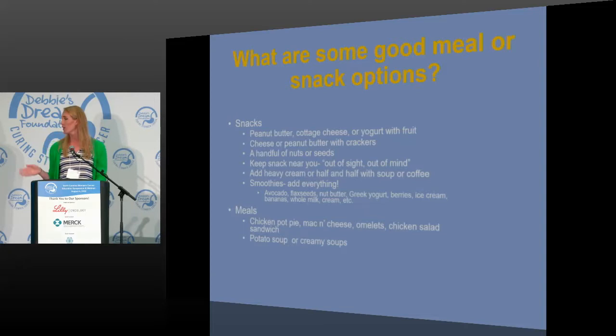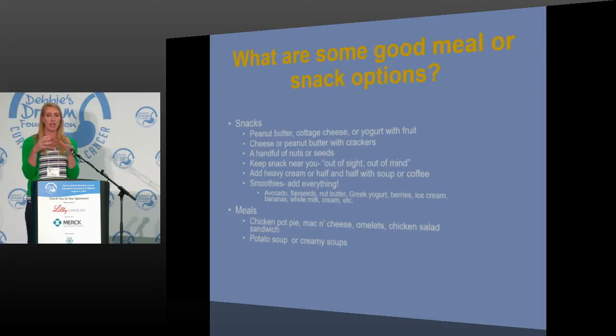Anything like that. Smoothies are another good option, especially if you have difficulty swallowing, and sometimes they can just be a little bit easier to tolerate. When you're not feeling too well, it's easier to sip on things throughout the day than it sometimes is to physically chew and eat. People always ask me what to add to smoothies. You can literally add anything, as long as it's food. Avocado is a great one. Flax seeds, nut butters, Greek yogurt, berries, ice cream, bananas, whole milk, heavy cream, anything you want. Bulk it up as much as you can so that when you are drinking, you're packing as many calories as you can into that small volume.